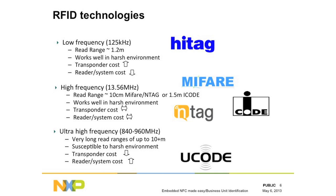One issue with 125 is the transponders or the tags tend to be pretty expensive because you typically need a lot of turns on your tag, and that increases the cost, a lot of turns on the antenna. But the readers can be made very cheaply at 125. And NXP reader and tag solutions at 125 are our HITAG line.